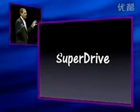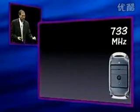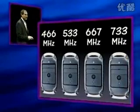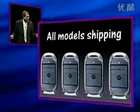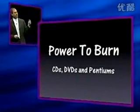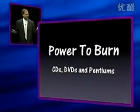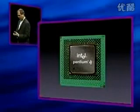It's the ultimate drive. It's an industry first, and we've made it standard equipment on every high-end Power Mac, on every 733 megahertz. We're very excited about this. And I'm pleased to announce that all 4 of these models are now shipping. So, the new PowerMac G4 has power to burn CDs, DVDs, and oh, by the way, Pentiums too. Now, let's talk about that. The new Pentium 4 is pretty fast.